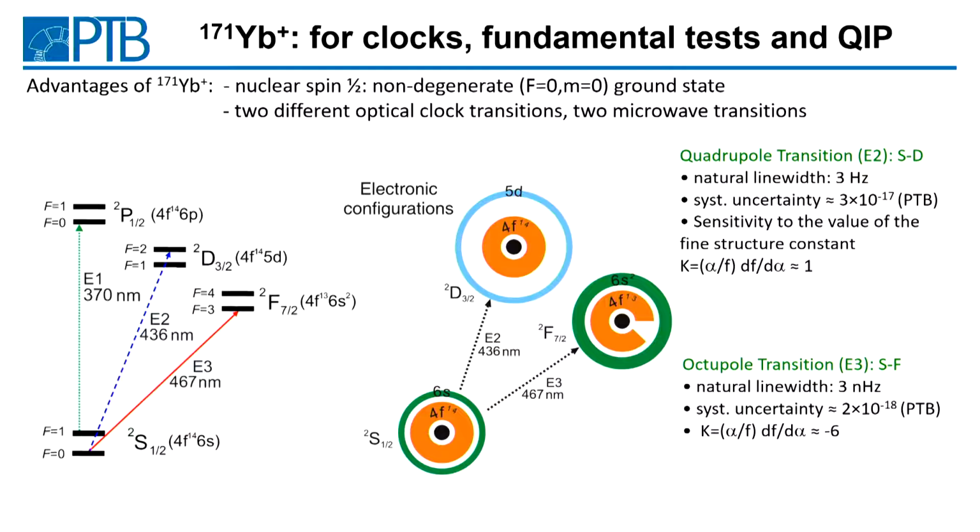And also, since the spectroscopic properties of the 5d electron and the 4f hole are very different, it makes the system sensitive to tests, for example, of relativistic effects, because this can be quantified by giving the sensitivity of the transition frequency to the value of the fine structure constant. So imagining possible changes of the fine structure constant, the relative impact of such a change on the transition frequency for the quadrupole would be a sensitivity of 1, and for the octopole, it would be -6. So quite a different change of sign and also a different sensitivity.